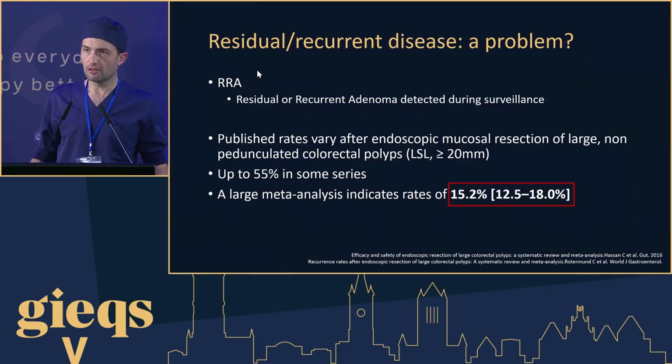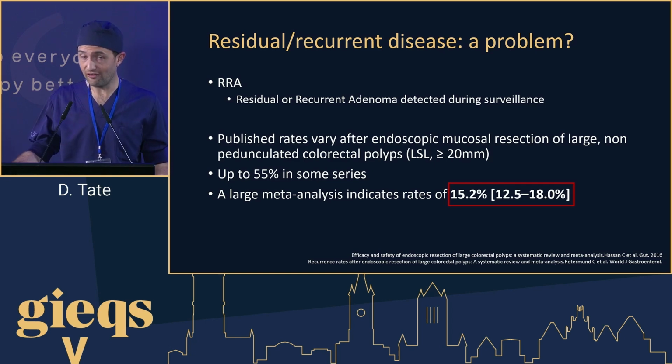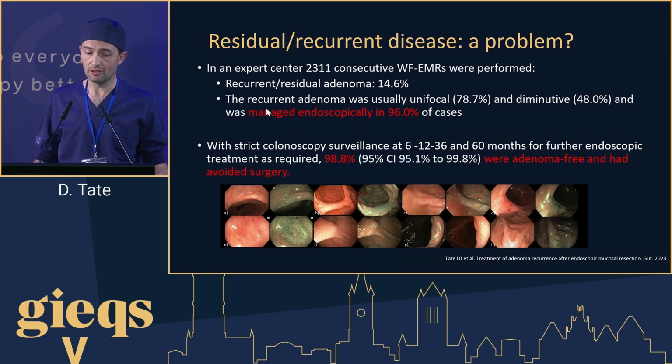First question, is polyp recurrence a problem? It is. 15.2% of the time, if you believe this meta-analysis. However, I believe that this meta-analysis is in expert hands. And so I think we can conclude that polyp recurrence is a problem for experts, brackets if they don't use thermal ablation, but it is definitely a problem for non-experts.